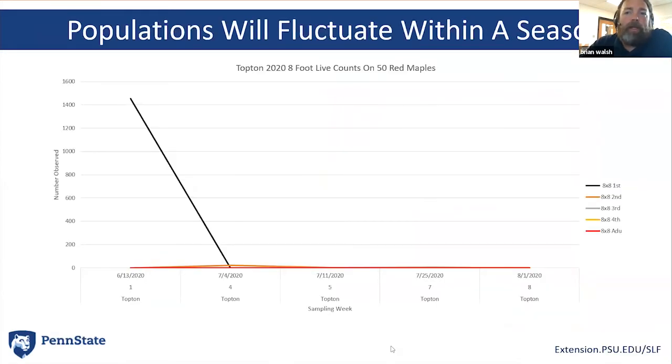And so at that site in Topton that I was showing you with the 50 red maples, to reinforce that population fluctuation, what we count in the first 8 foot up and 8 foot out of the trunk of the tree, and as first instars especially, because they're so tiny to see.